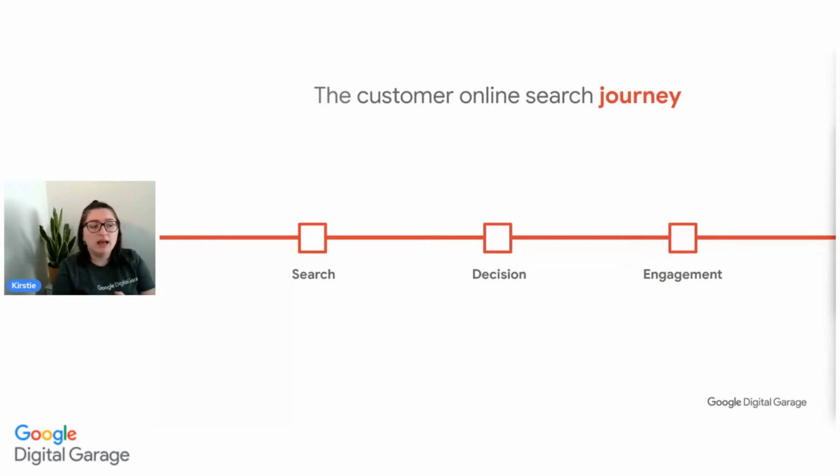So that could be that our first engagement is to hit call and talk to someone on the other side. Maybe our first engagement is to communicate on socials. Maybe that engagement is to actually get directions and go straight to that location. So whatever that engagement is, we want to start to understand what our customers want to do once they've decided we're the business for them.